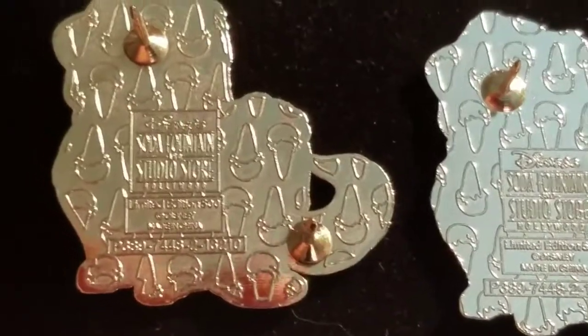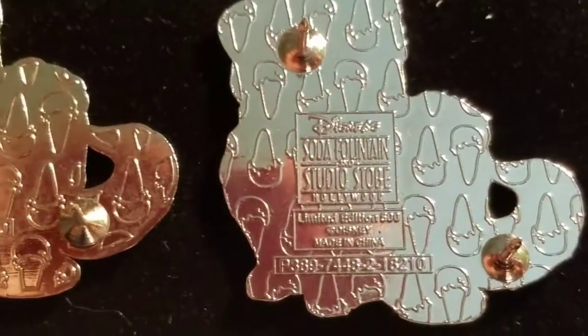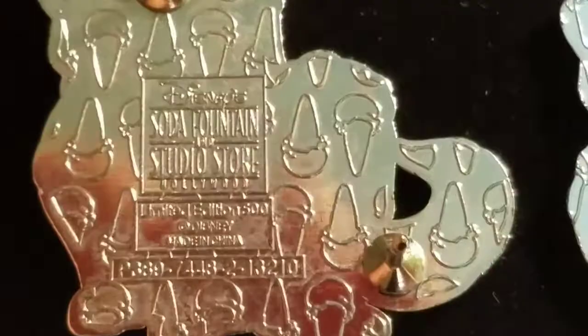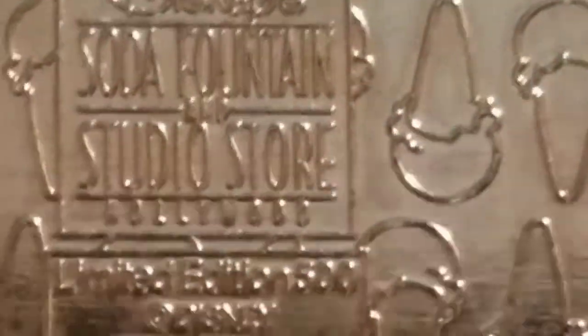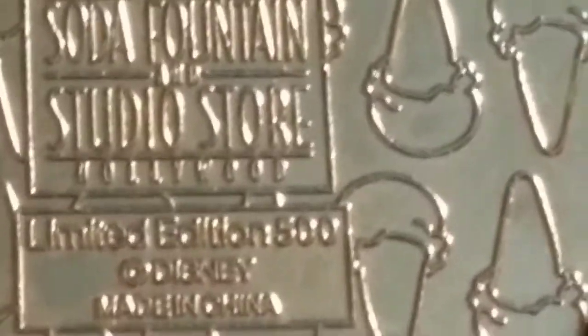You really don't see too much difference, though, until I zoom in on the back. Now, just a cursory glance, it looks pretty legit. And that one looks pretty legit, too. But if I zoom in, this is one here. So, Disney Soda Fountain, the Y is pronounced, Soda Fountain Studio Store, compared to this one. Extreme close up of my thumb there.